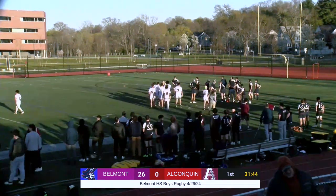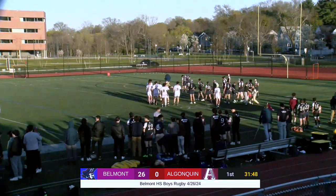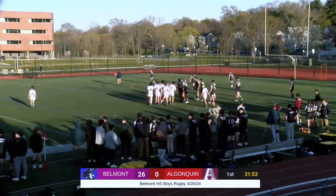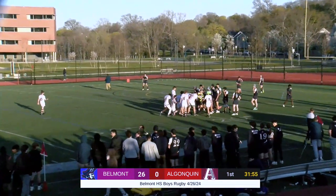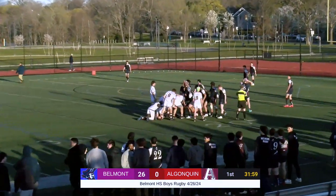Youngest member of the Belmont community having arrived with the Barron's family. Coach Timmy and Jess arriving with the little one in tow.